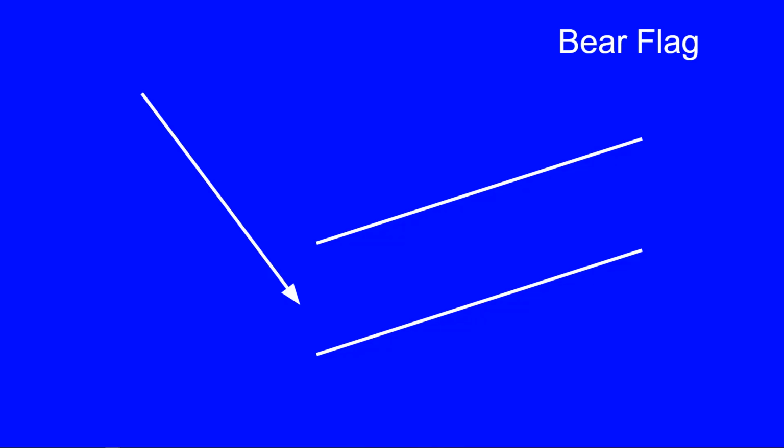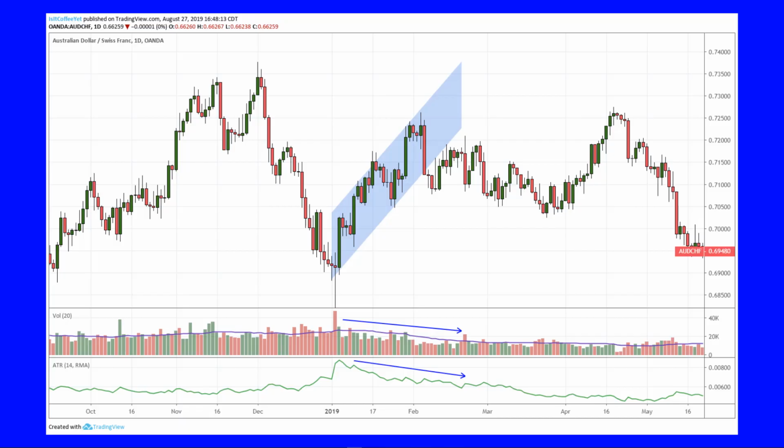Now, of course, the bear flag is just the flip of the bull flag. So you'll look for a downtrend in with a nice pullback in the form of a parallel channel. And here's an example on a live chart. This is a daily chart of the Australian dollar Swiss franc. This is a pretty nice example of a bear flag. Incoming trend right here. Pullback in the parallel channel. The trade would have been right here on the close below the channel.